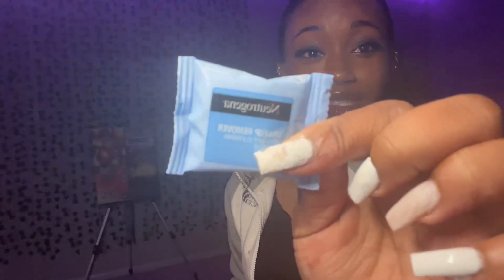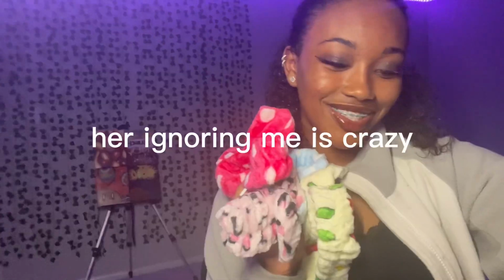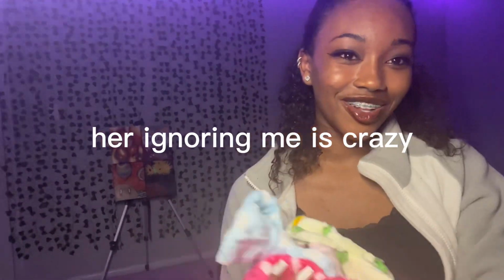They're baby towelettes. Oh, this is so cute. They're miniature towelettes. Y'all, this is adorable. I really like this. They're so cute. Look, I got 10 of them. I'm gonna show you all of them. Aren't they cute? Alright, y'all. On to the next package.